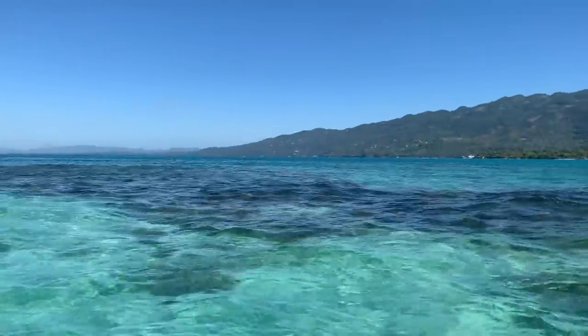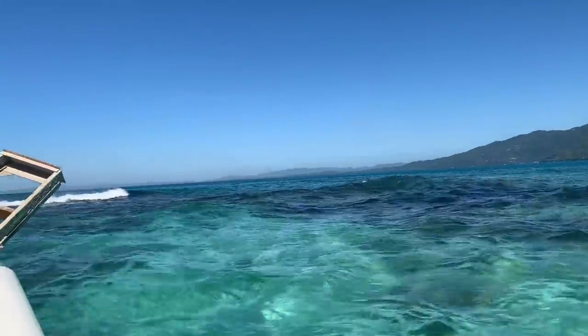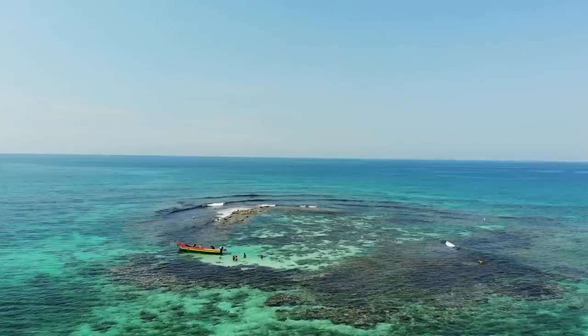Yeah. This is so nice. Look how nice this is. I don't want to leave here. Up here is so quiet too. Okay guys, we're here now. Yay. And it's so nice and the water is so pretty. Look at that.